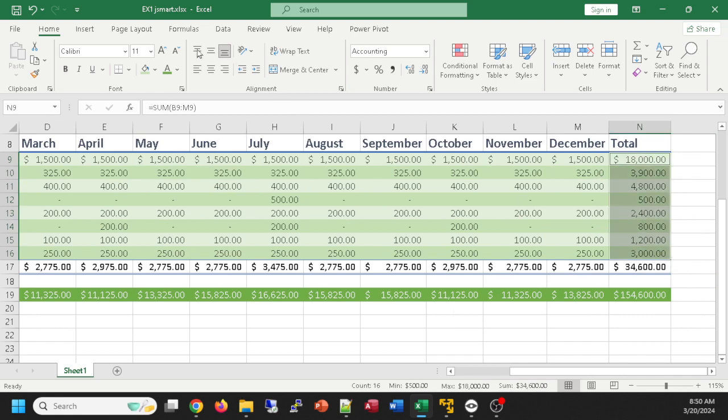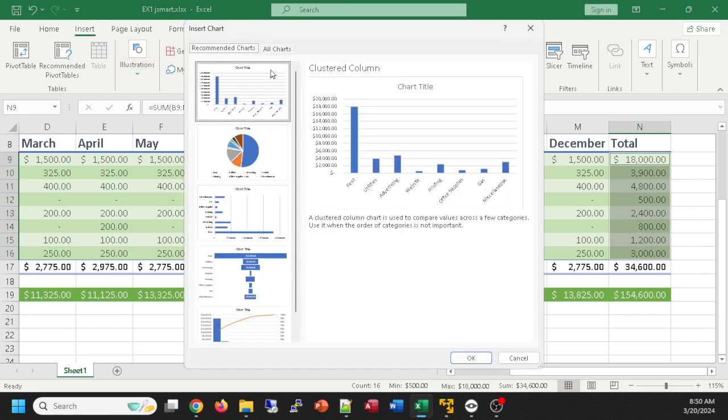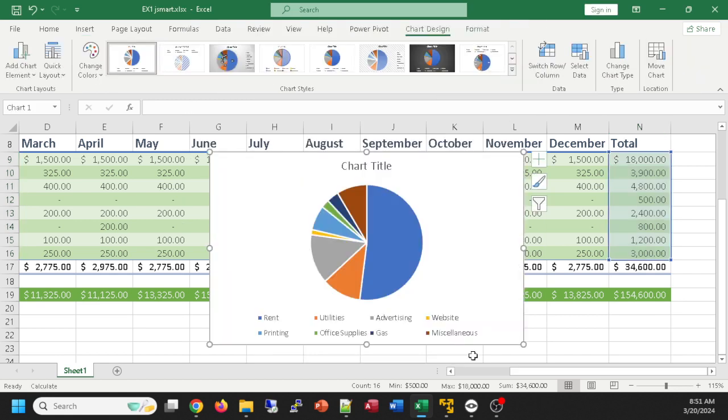Now it's time to do the insert. I can try recommended charts. It already has a recommended pie chart. If I knew what kind of chart I want, I could just say insert pie chart. Pie chart, there's a chart title, an example of what it's going to look like. And let's click OK to see what I get for a pie chart. Here's my pie chart sitting right there on top of my table.